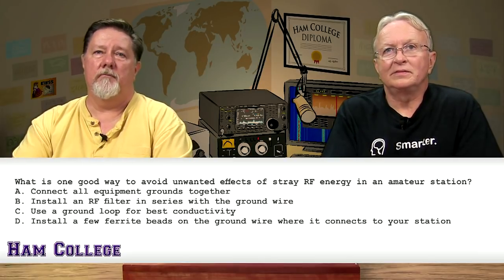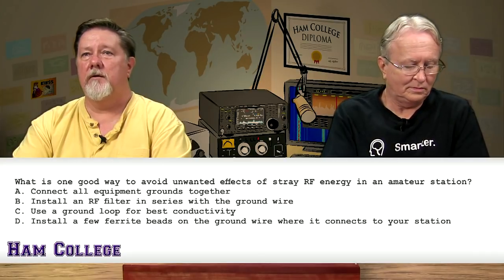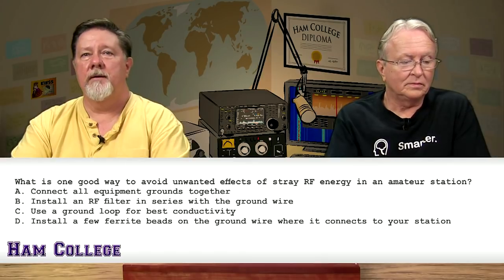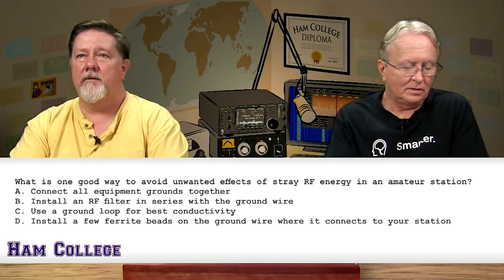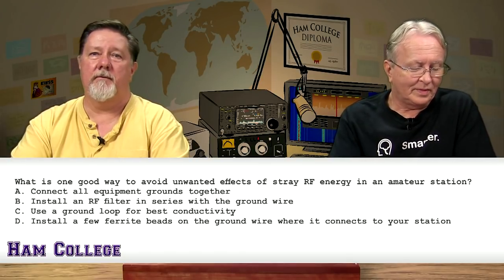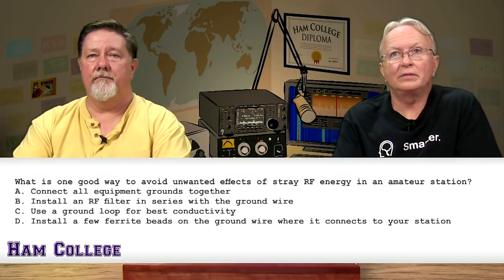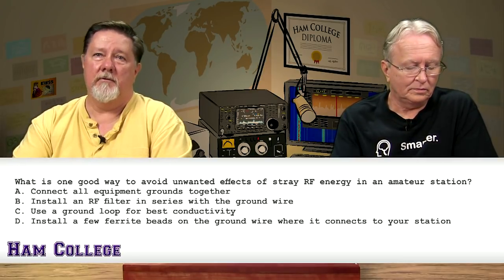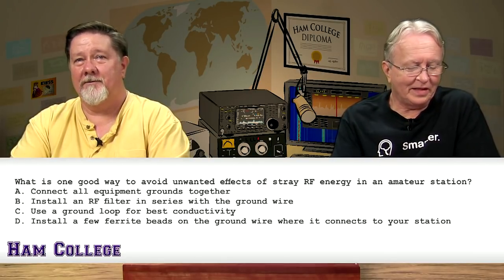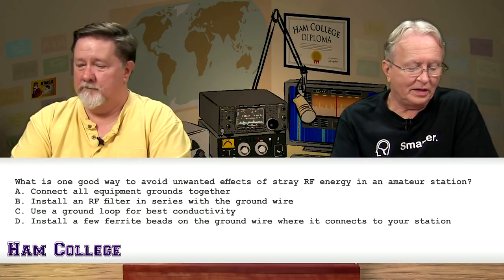Okay. What is a good way to avoid unwanted effects of stray RF energy in an amateur station? Oh, we're over into the electronics part. A, connect all equipment grounds together. B, install an RF filter in series with the ground wire. Or C, use a ground loop for best conductivity. Or D, install a few ferrite beads on the ground wire where it connects to your station.